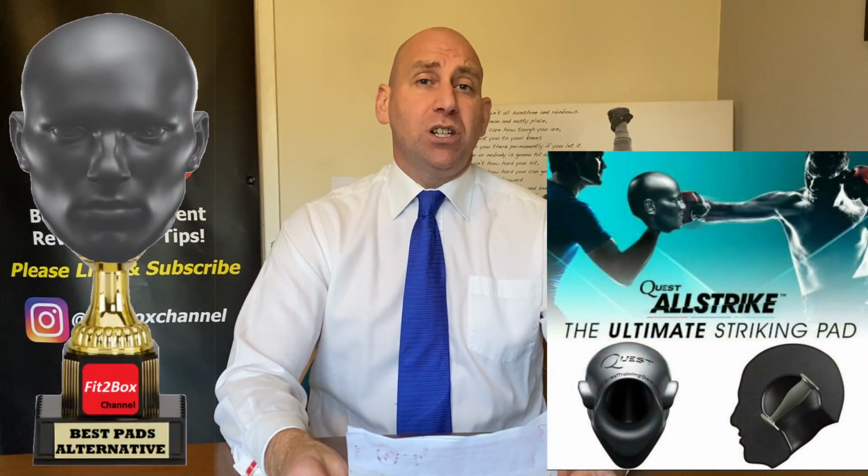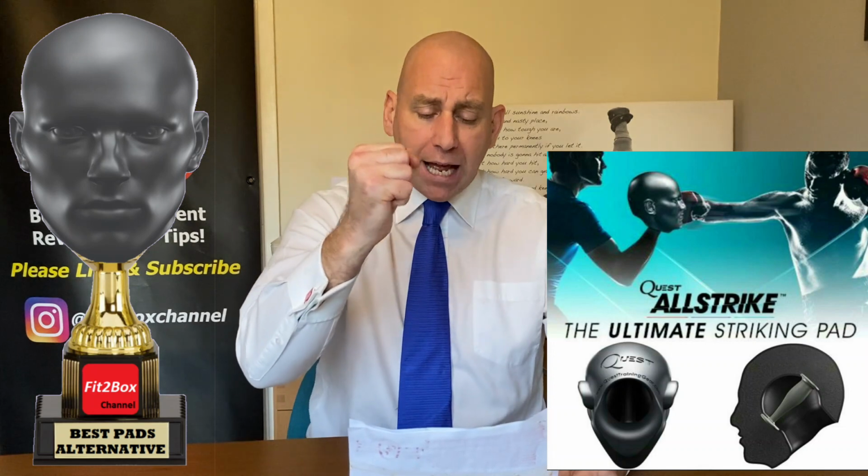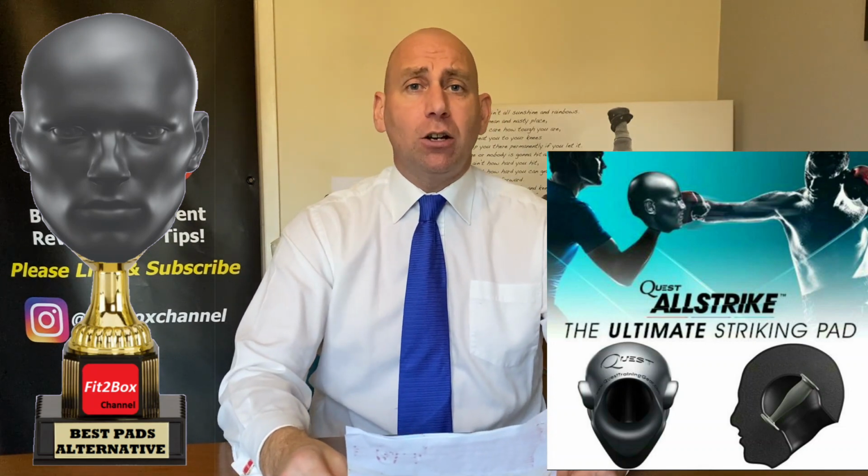Best pad alternatives, again I've used these. I've recently got a new one, the Quest All Strike, which is a head that you can sort of use and get people to punch, and you put it on your hand. Absolutely superb bit of kit. I can't understand why more gyms don't have them. So the best pad alternative is the Quest All Strike. And my favourite pads overall out of all the pads, the Adidas Adistar Pro. Just love what Adidas have done with those pads.